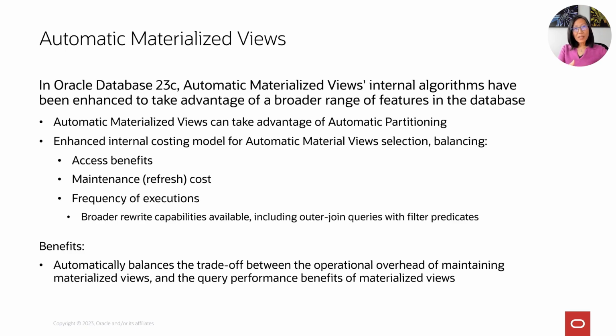In Oracle Database 23c, we're enhancing the way that we create materialized views. We're using machine learning to allow us to make better recommendations with materialized views that we automatically generate on your behalf. The underlying machine learning framework better understands the benefits that materialized views might make for your analytical workloads, but also it understands the burden it might place on the database to maintain those materialized views. As with all of our autonomous features, we allow you to automatically or manually accept the changes that it recommends.